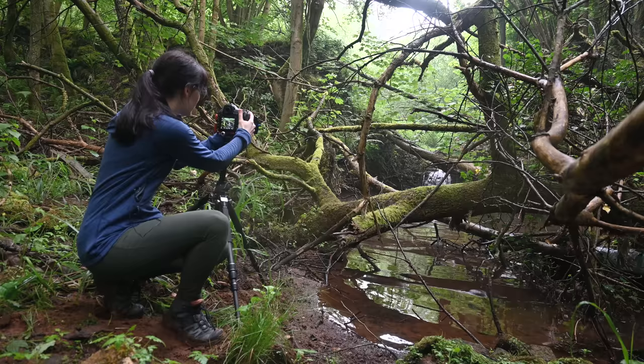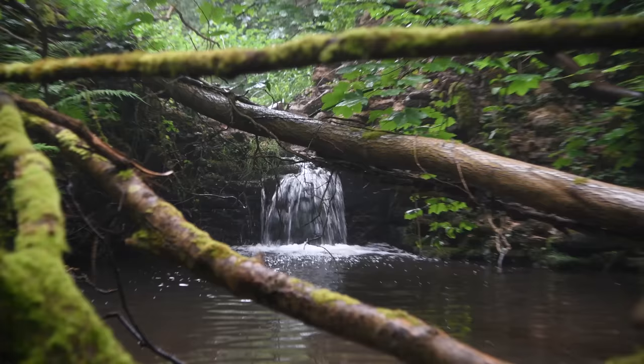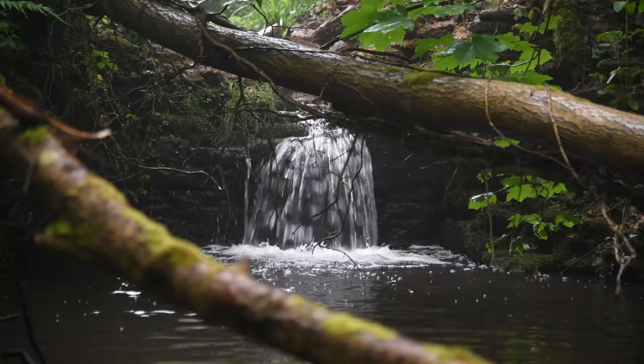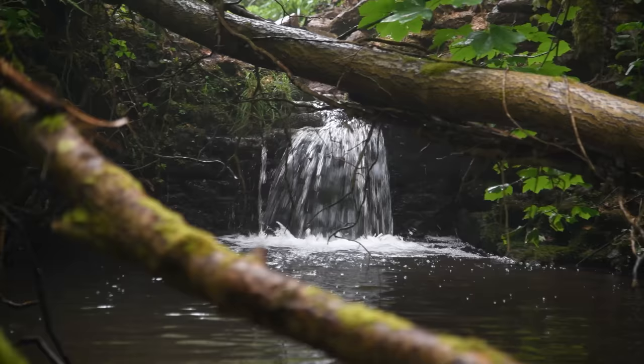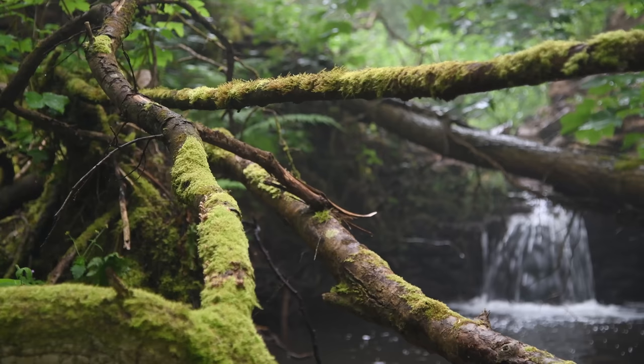I'm going to play around with my composition a bit. I can zoom in and do quite a tight crop and just have two tree trunks sort of crossing the frame of this image with the cascade in between them in the back. Or I can go a bit wider, and I really like this mossy branch that's going up the left hand side there and then joining that one that's going over the top.